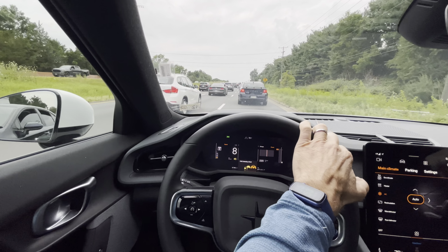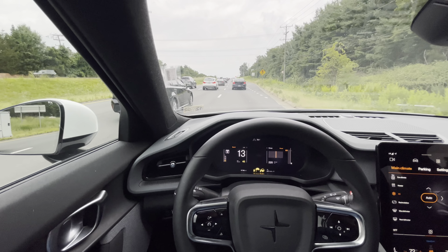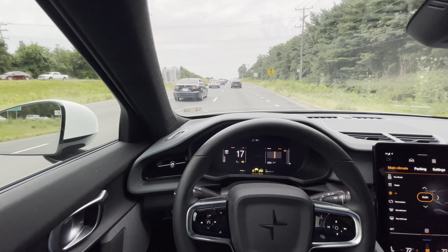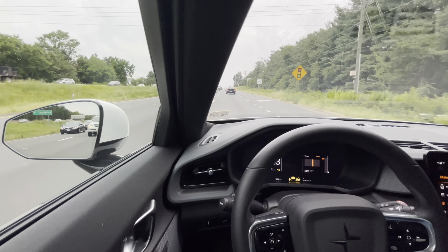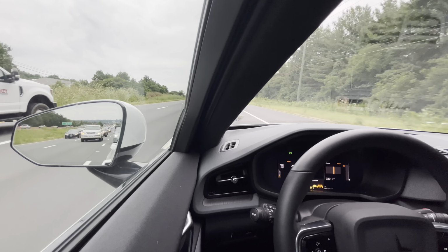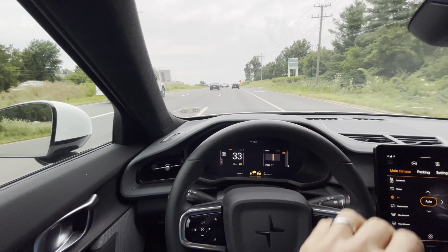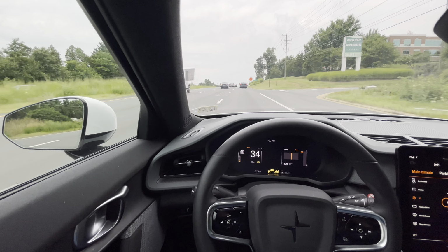So I've got to tug to make it go away. Hopefully this is helping to give you a feel of what it's like using the system, especially in heavy traffic. But it's not much different normally. This is basically the extent of the whole system, like I said, because the lane changing is not really lane changing. It just unlocks you and you've got to do it.